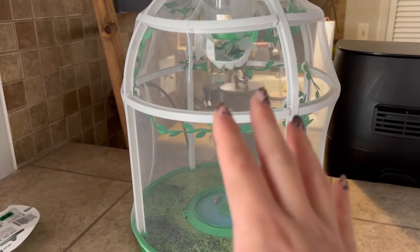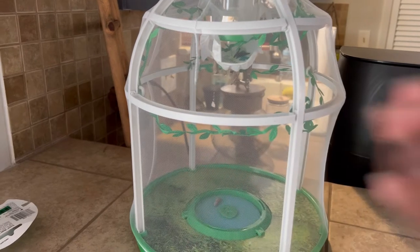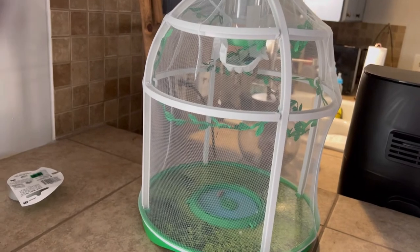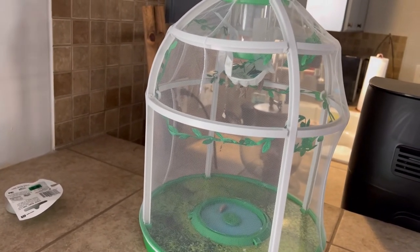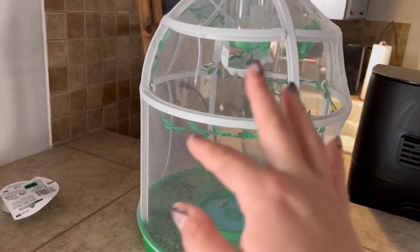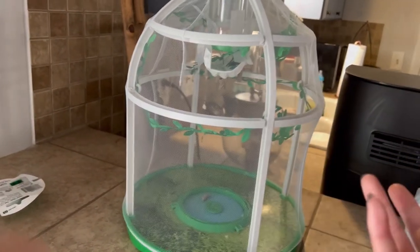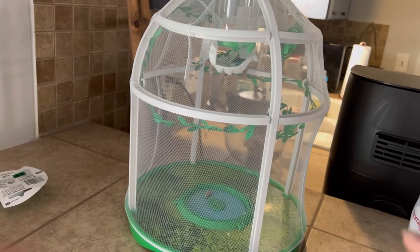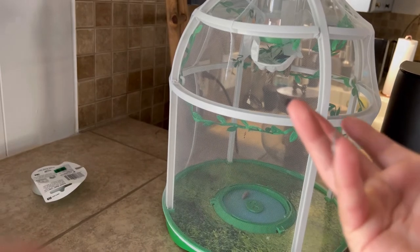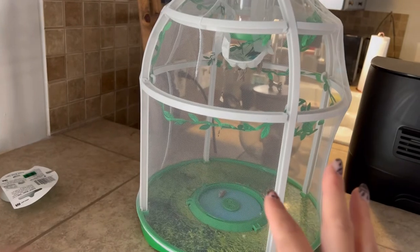So once these hatch out of their cocoons, I'm going to release them. And then I'll give you guys updates in my vlogs to come on what they look like when they hatch. And once I get my monarch ones, we'll just repeat the process. I'll show you guys that, and I'll release them out into the wild. I'm trying to help out with their species and make sure that they survive. So I would like to keep doing this.